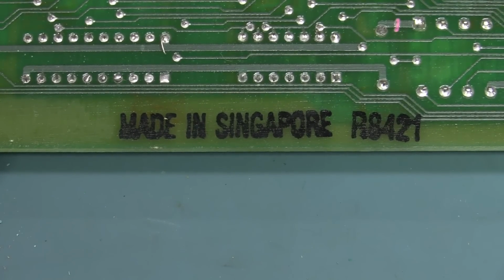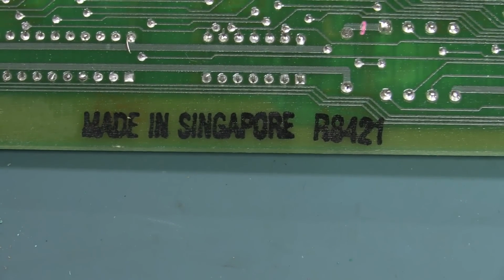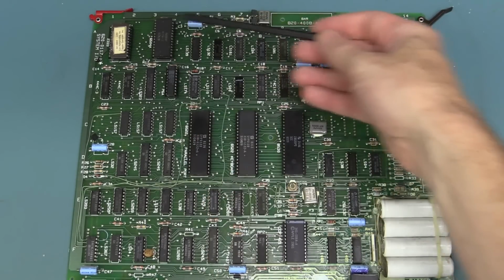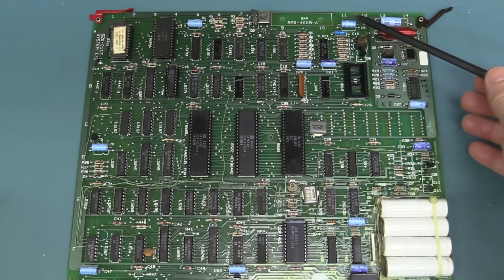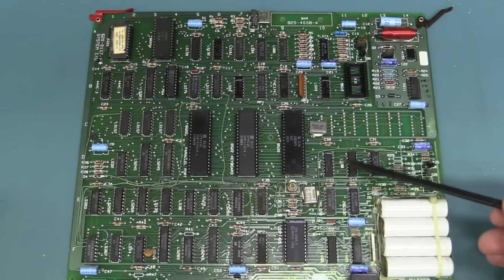Well, there you go. That might fairly definitively date this bare board to the 21st week of '84. So that's relatively late, actually. And by the way, if you're wondering what these numbers and letters are, these are grid coordinates. This was fairly common back in the day, so that the service manual could say, replace the chip at 11D, and bingo, that'd be that one.